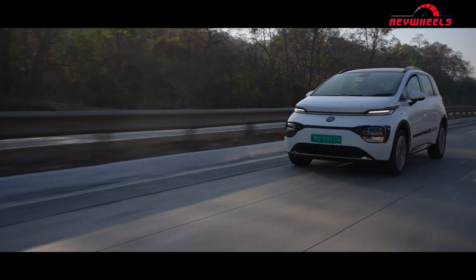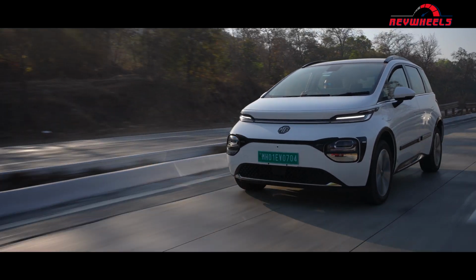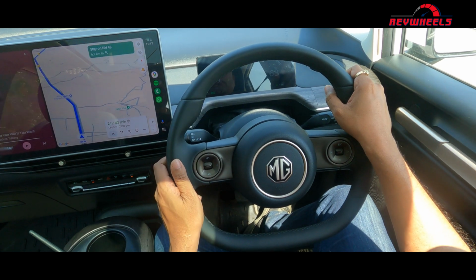The Windsor feels extremely comfortable cruising the highways, and the only thing we thought as a negative was the highest road noise. The steering feels good too, and it weighs up as the speeds get higher.